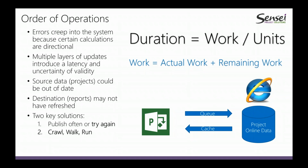And project managers are busy people. When they're maintaining this level of data, they want to do it simply, they want to do it quickly, and so you have to adopt some standards of a particular task type so that you can get consistent information.